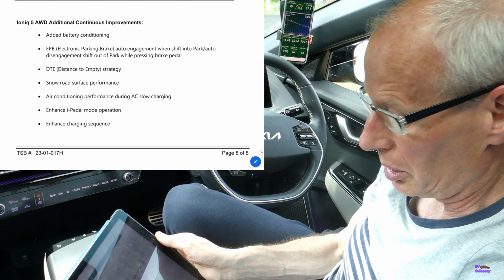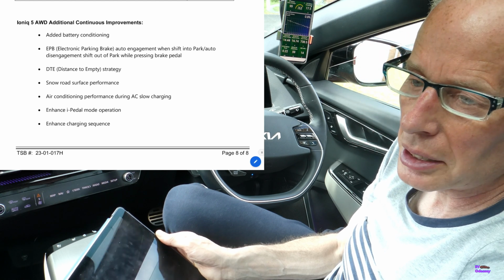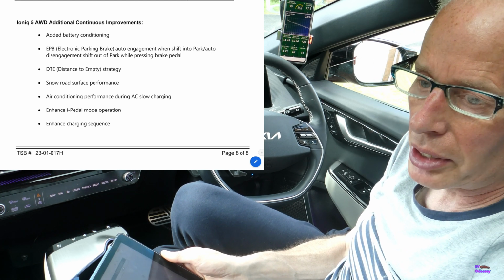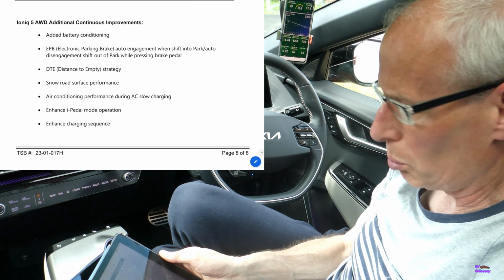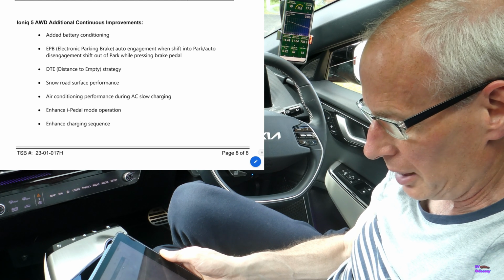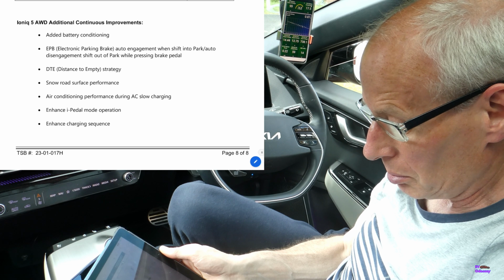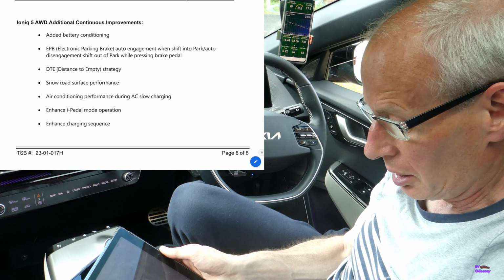So in other words, they've tweaked the way it's managing the range, and that backs up what the Hyundai guy said and what I found when driving this after getting the BMS update. Snow road performance improvement, but that's probably for the four-wheel drive, all-wheel drive.